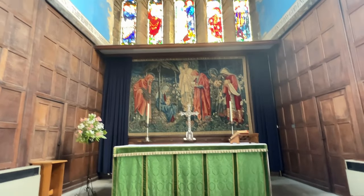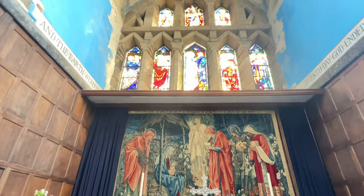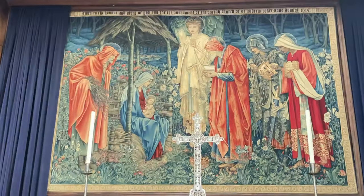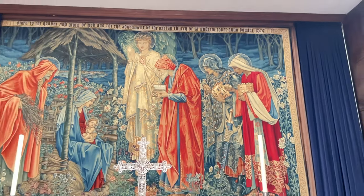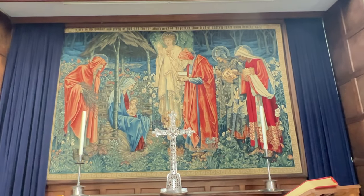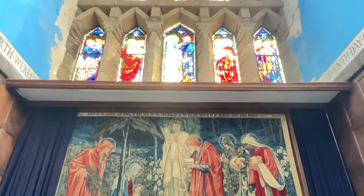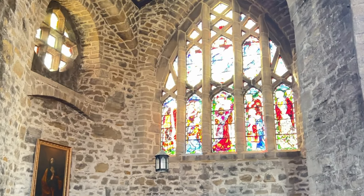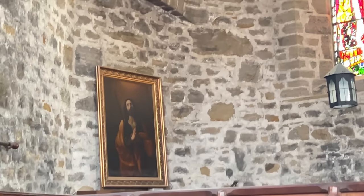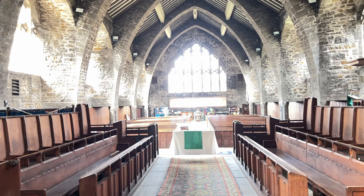Behind the altar, they have this fabulous tapestry, which was created by the William Morris Company and Edward Burne-Jones. And this is one of the copies they made. The original is now kept in the Victoria and Albert Museum in London. I think there were three copies made, and this is one of them. And this is the story of the three kings visiting Mary after she gave birth to baby Jesus. The carpets you can see are also from William Morris.